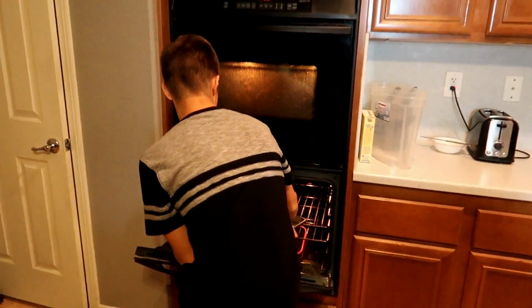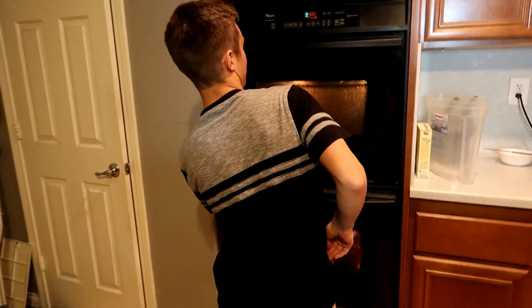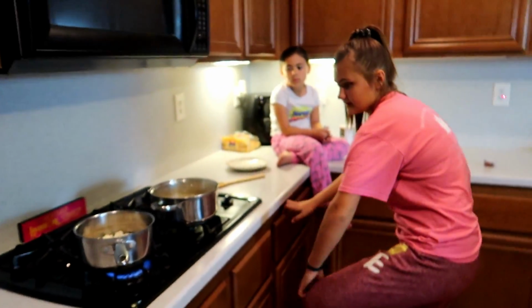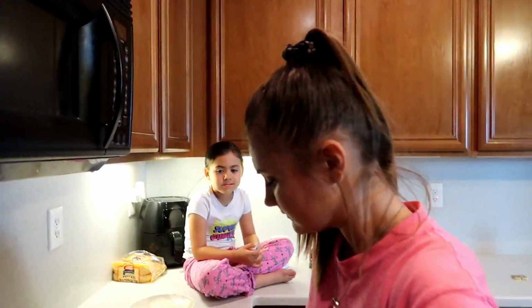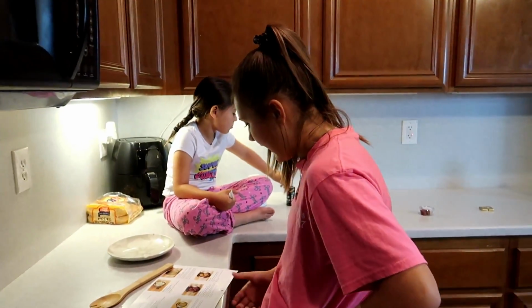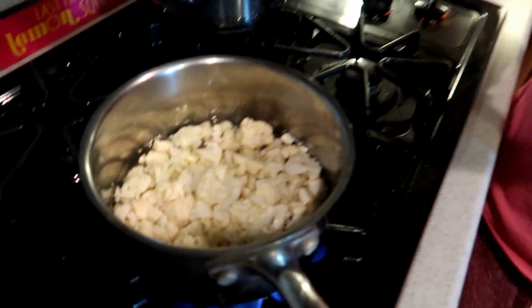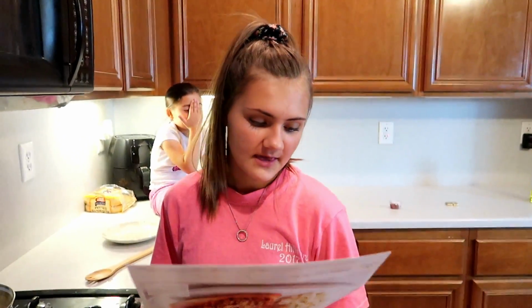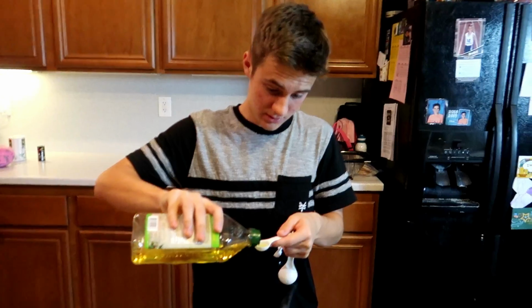Brayden's already into the oven. Oh, Ash is over at the pots and pans. Here we go. All right, so what is this that you're making? A cauliflower, is it like a cauliflower dip or what? It's like a cauliflower mash. So like mashed potato? Yeah. So how long do you have to let this sit? 15 to 17 minutes. Nice, and then what's next? Then I have to toast the panko.